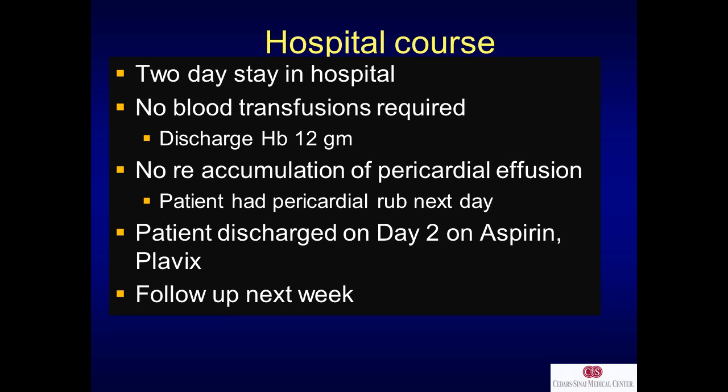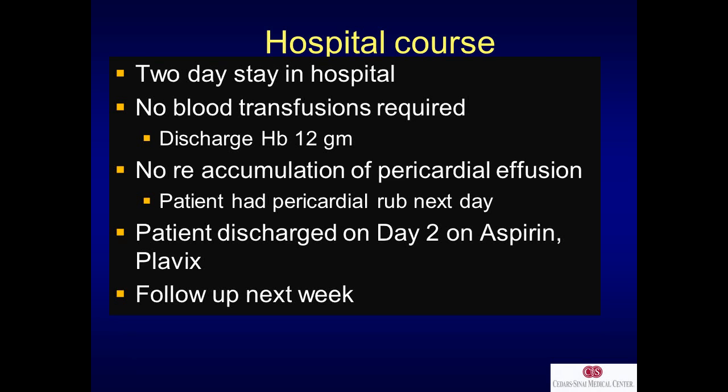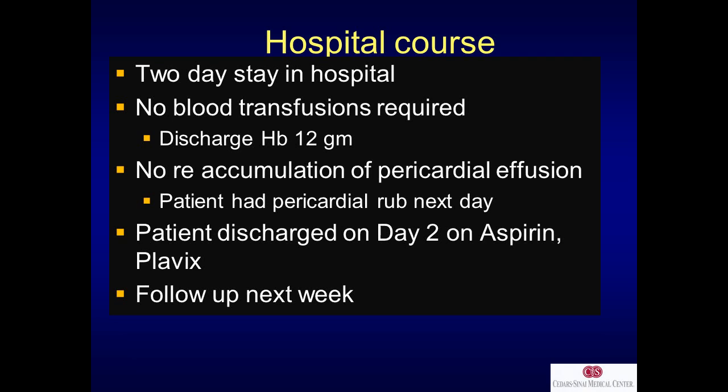The pericardial catheter, 2 days stay in the hospital, no blood transfusions required, discharged with a hemoglobin of 12. No recurrence of pericardial effusion. The patient had a very severe pericardial rub the next day, which lasted for a week. Then he actually got admitted for pericarditis a week later, and now he's come for follow-up after 8 months, and his perfusion is normalized in the left lung.